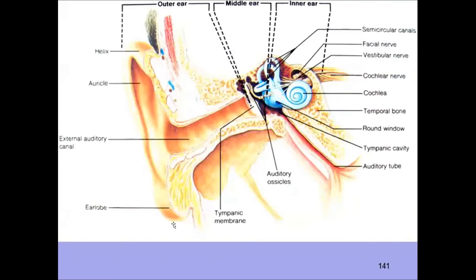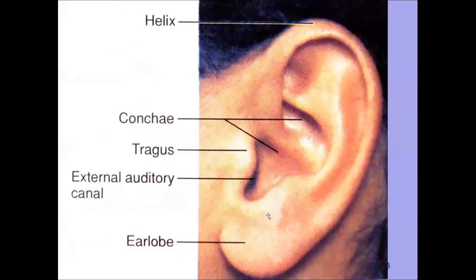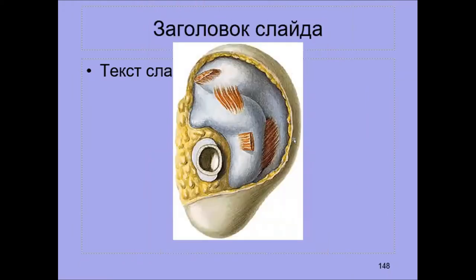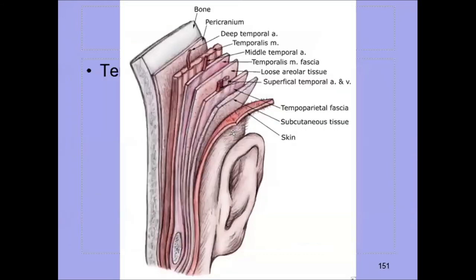Okay, the external structure has different forms, in different ages. You know the helix, tragus, concha, earlobe, the different structures in the external ear, but it's not only skin, it's cartilage too. And this cartilage may move with muscles. In the section of the ear and skin, you can see how many structures are located between bone and skin near the external ear.